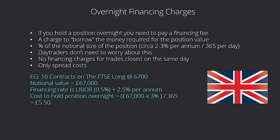So the total cost to hold this position overnight would be £67,000 times LIBOR plus 2.5%, which is 2.5 plus 0.5, so 3% per annum, and then we've got to divide that by 365 to give us our daily rate, and that is of course £5.50. So for every day that we hold this, we're going to be charged £5.50 for this position.